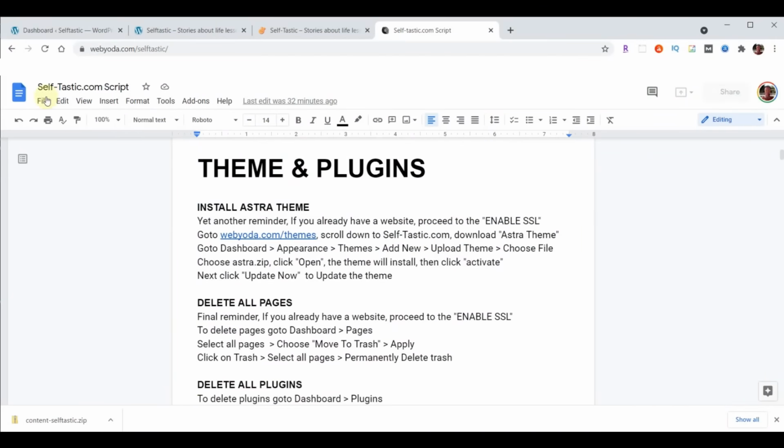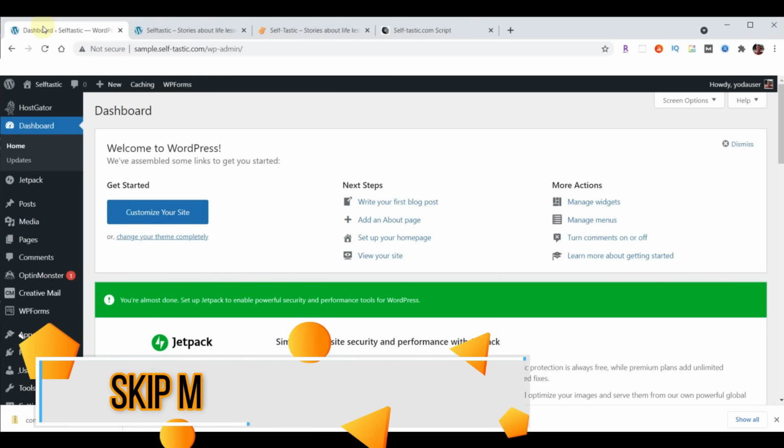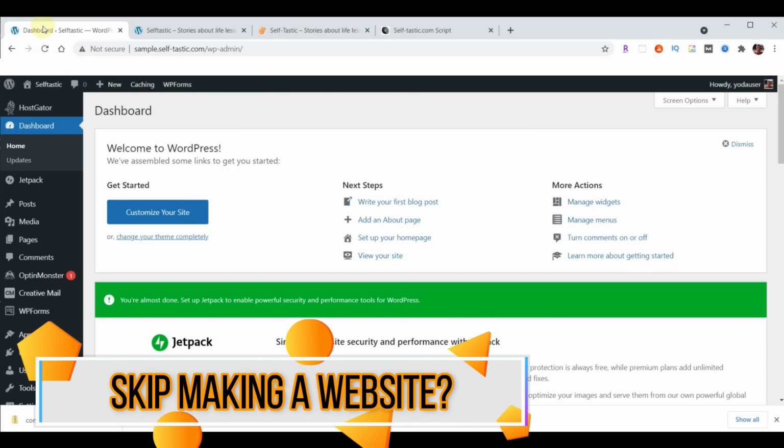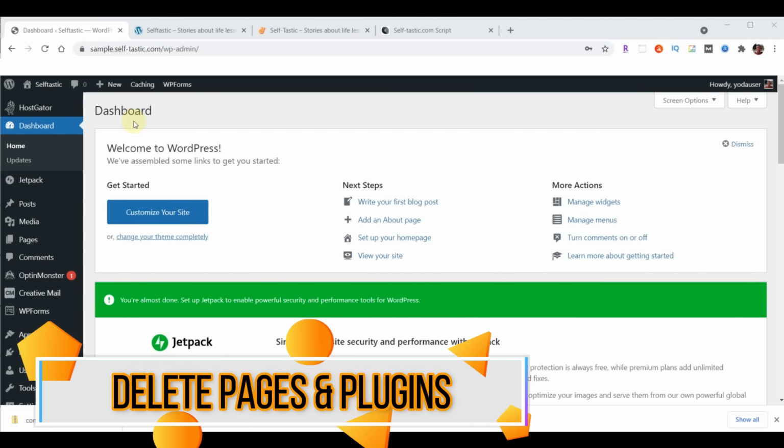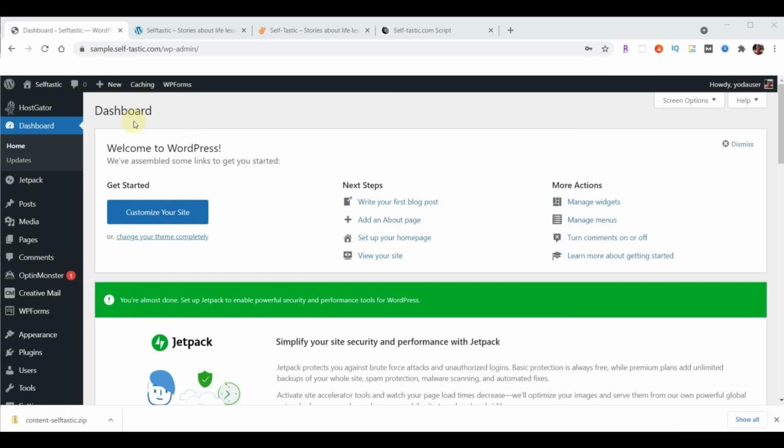So we're going to go ahead and go back to our WordPress admin. At this point, if you already have a website, then there's really no reason to watch the steps on how to build a website. Instead, you can go ahead and proceed to the section called Enable SSL, which is the first step in the process of adding a shopping cart to your website. So the first step in building Bethany's website is to remove all the stuff that's not going to be part of her website.